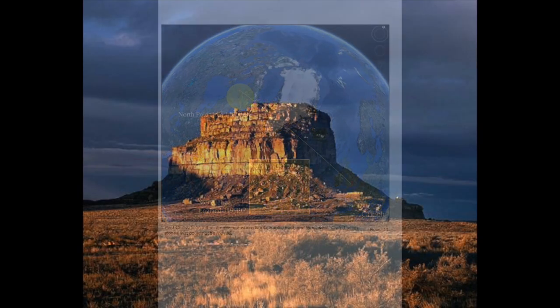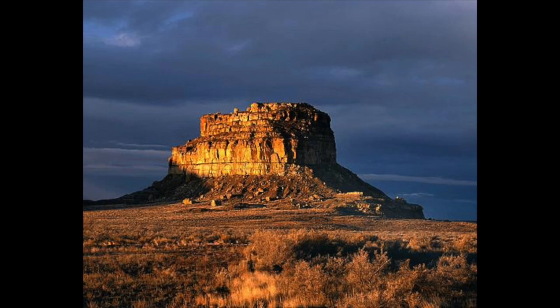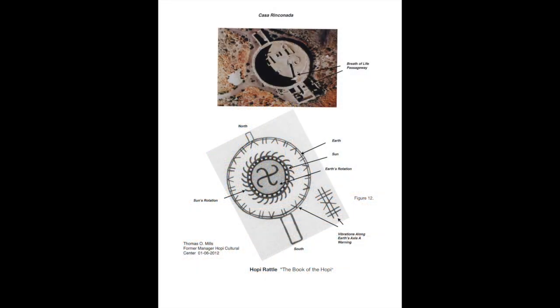Stonehenge looks very similar to a large underground kiva called Casa Rinconada, located in Chaco Canyon in northwest New Mexico. The site is located very close to Fajada Butte, where the equinox, the solstices, and the 18.6 yearly moon cycles are chiseled into stone for everyone to see. And today they all line up with the cardinal directions and the moon cycles. Here's an aerial photograph of the site, and I compare it to the Hopi rattle that is used in almost every Hopi ceremony.